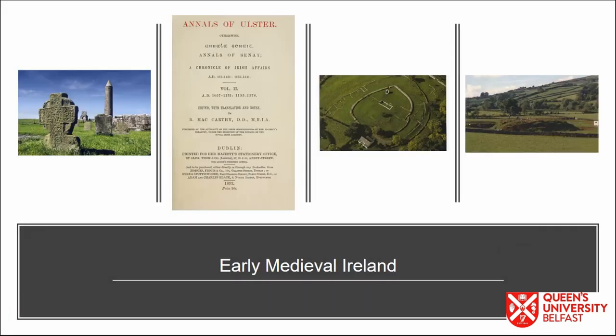Early medieval Ireland, like most of Europe, was a period of great change and transition. We see a number of different sites emerging in the landscape during this period, from early monastic sites to a range of settlement sites, including enclosed settlements like raths and cashels. We also have crannógs, which are normally found in lakes.